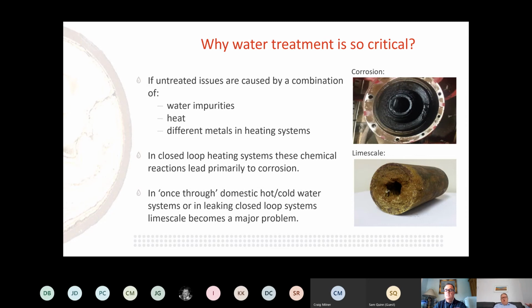So the issues in terms of corrosion tend to be in closed loop heating systems where you've got water impurities, heat, different metals reacting with each other. Whereas in open loop systems or once through systems, you've got fresh water coming in, the water gets heated, the scale deposits, and that's reciprocated time after time.